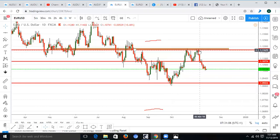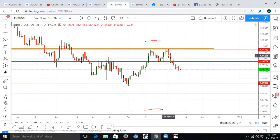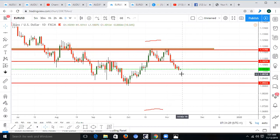Now, if it appears on a resistance zone like this, there was a trade I took, and I'm still in that trade up to now. Euro USD. This is Euro USD. After this candlestick formed, I was telling us in the class that day that the market is going to go down from here. Since that day, the market has been coming down till this moment. I am still in the trade.